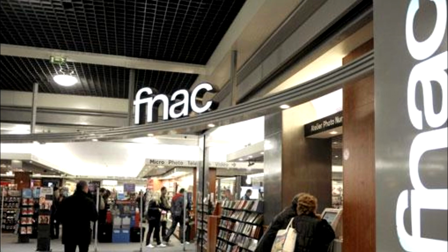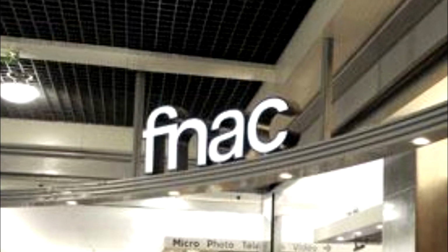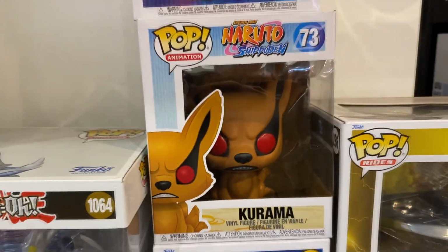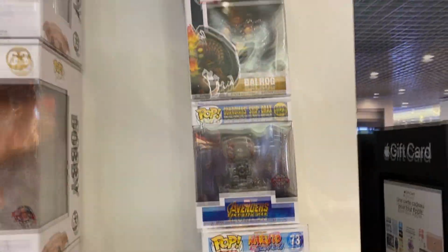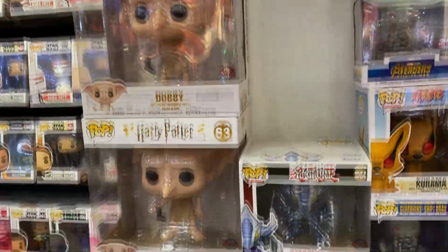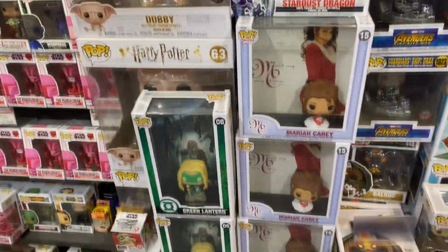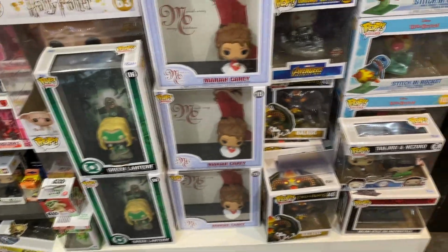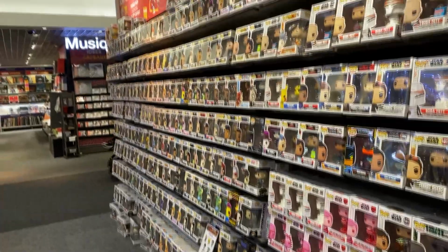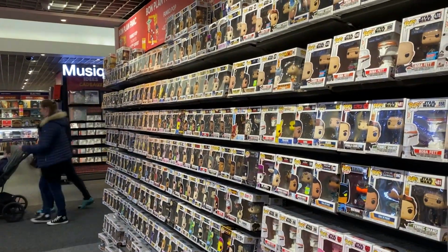So the very first store we hit up was FNAC, or Fnac is how I was told it was pronounced, and the first thing I found right as I walked in was this common Kurama. It's not too difficult to get hold of these days, but you really don't see it in UK stores. They then had a bunch of these deluxe 10-inch albums, comic covers, as you guys can see here, all piled up, and to the left was their main Funko Pop section, which, to be perfectly honest, they didn't have anything like crazy, anything too new.